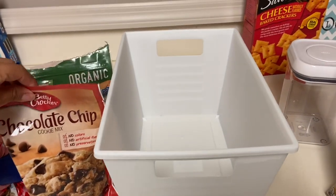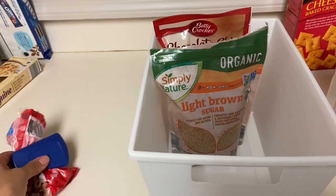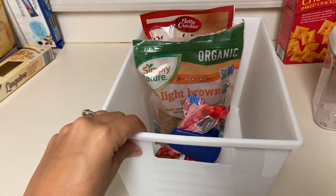Now I am putting all my baking supplies in one basket, and all I need to do is take out this basket whenever I want to bake, which will be super easy.